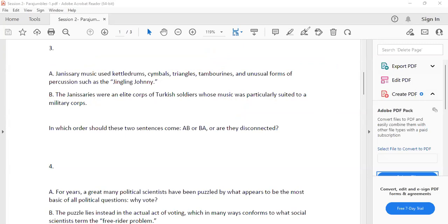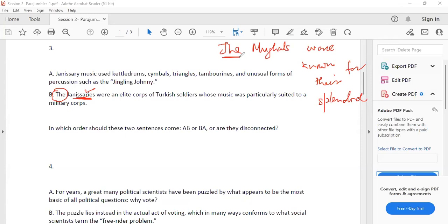Yes, the Janissaries. Look, what does the mean? See, the article has come because this refers to a specific set of people. Like when we talk about the Mughals, the Mughals were known for their splendid architecture. So when you say the Mughals, you basically refer to a group of people or rulers or an ethnic group. So the Janissaries basically refers to a specific group of something. So in that case, the can make sense completely.